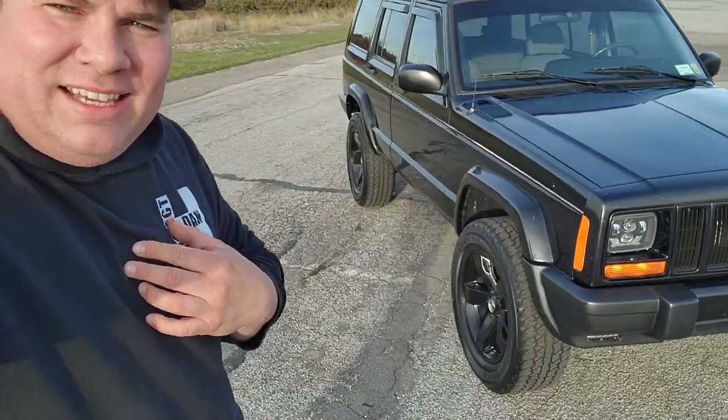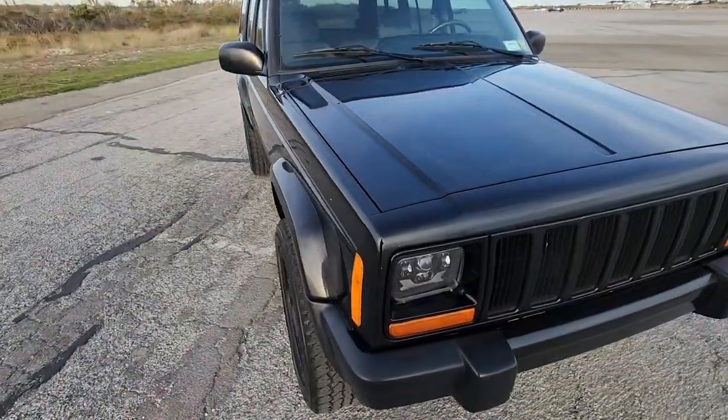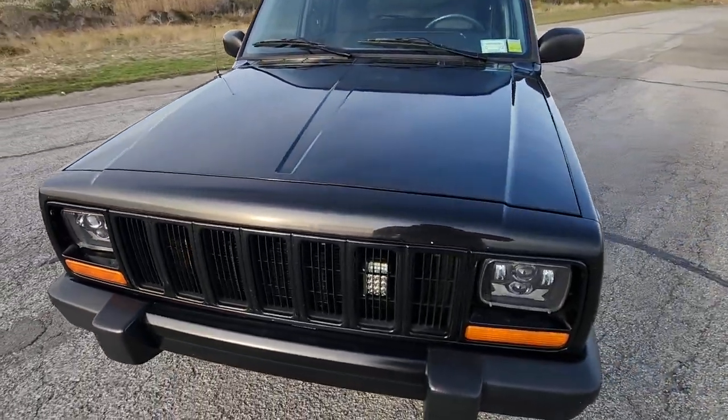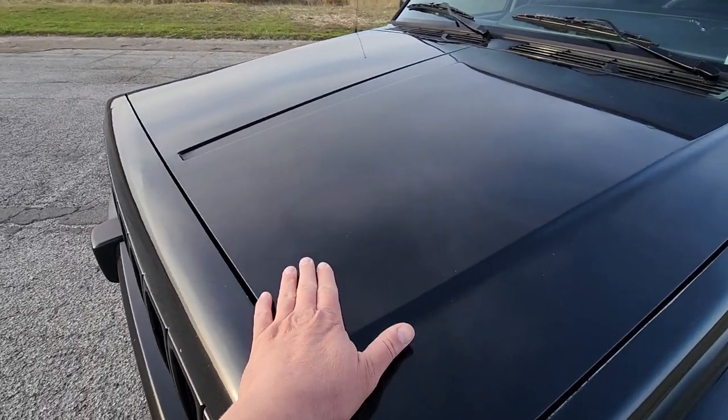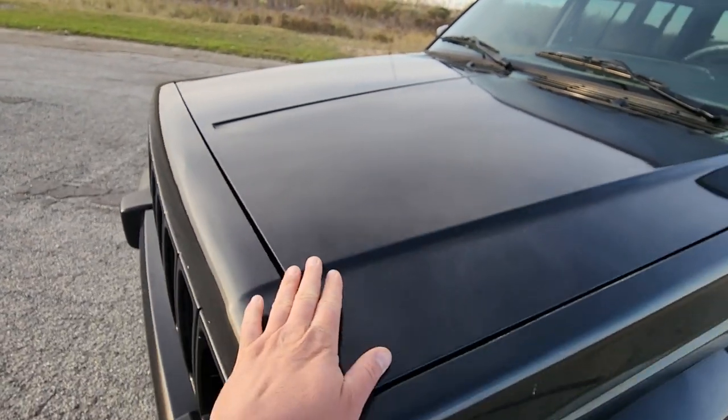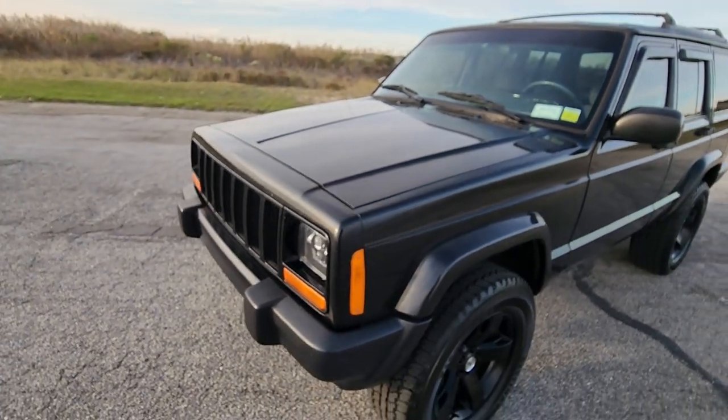What is next? Let's take a look at the paint. Here is the Black Beauty paint job. Still looking very, very clean. Very, very nice. But if you get in really close, you can see a lot of imperfections. The clear coat, I'm sure, is just about done for. You know, it's a 22-year-old vehicle.